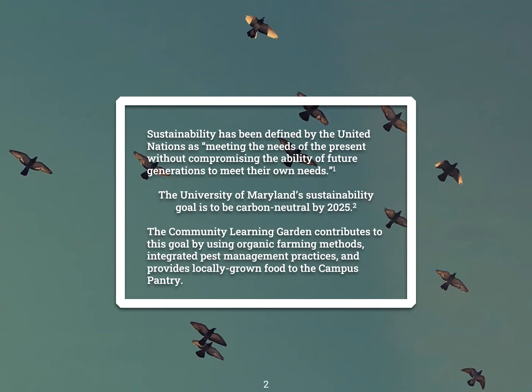Sustainability has been defined by the United Nations as meeting the needs of the present without compromising the ability of future generations to meet their own needs. And the university itself has made a sustainability goal to be carbon neutral by 2025. Now, the Arboretum encompasses the entire 1,300-acre campus here in College Park, and we have many organically managed landscapes, and we do a lot to reduce our carbon footprint.